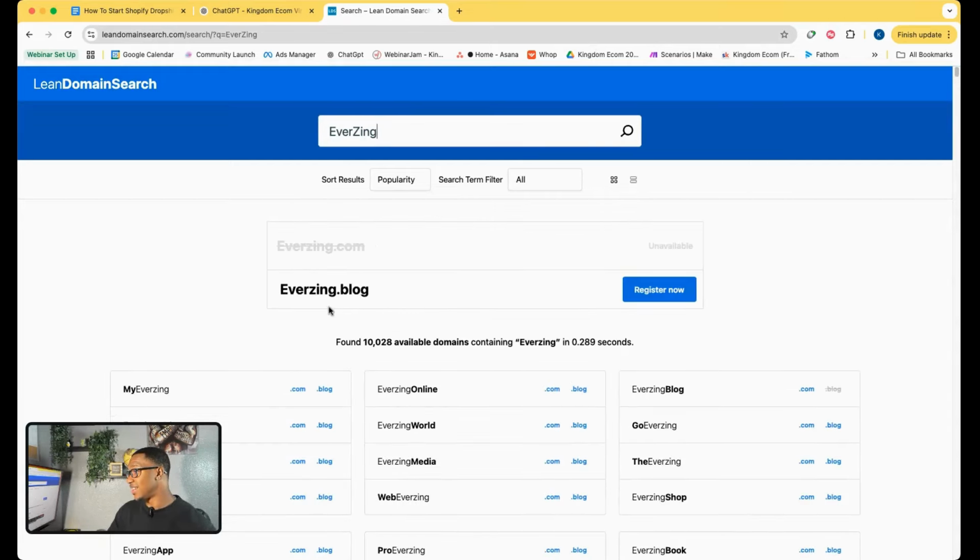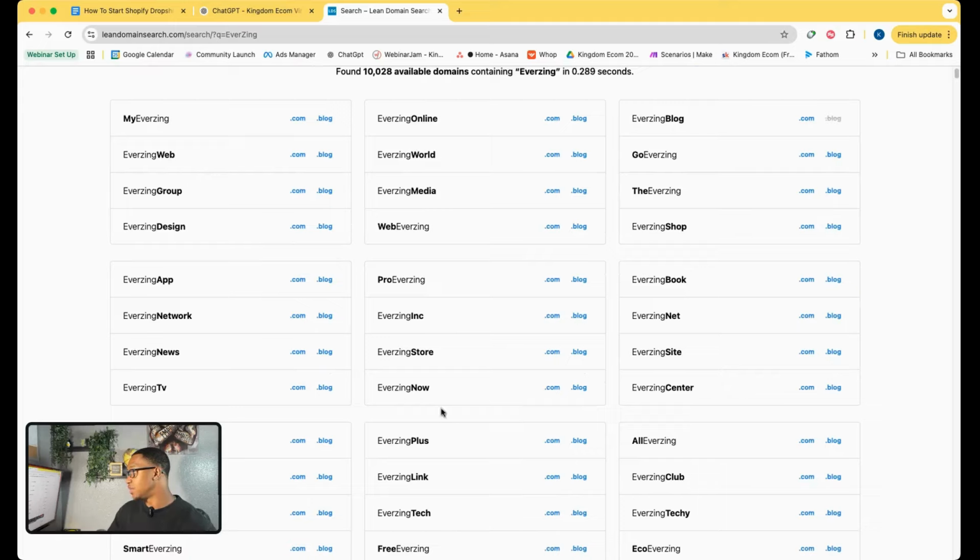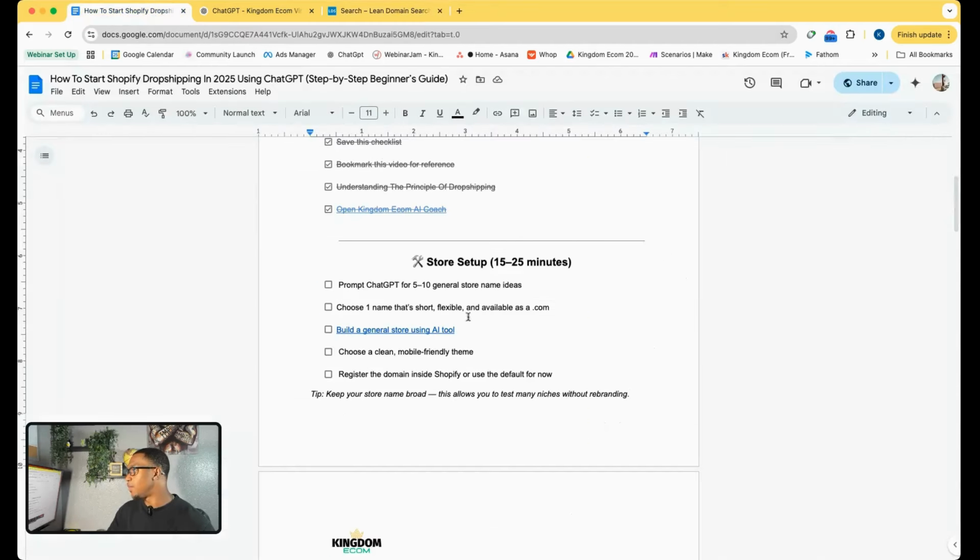Everything, that's .com, but everything web, everything design, everything news, everything store. Might have to go with the everything store. But as you see, it's going general. So I know that it's available because it has the .com next to it. This is Lean Domain Search, where I'm able to make sure that it's available. And I like everything.com or everything store. It's not bad at all.